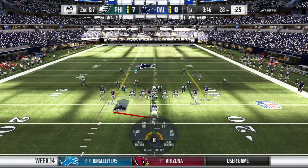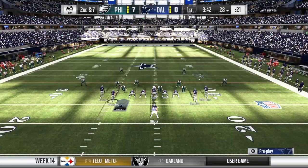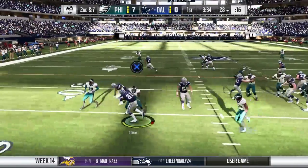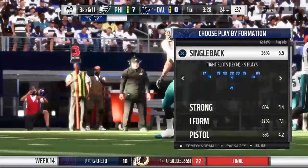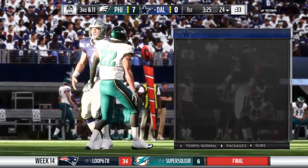Here we go. Wide. Here's the first carry for Ezekiel Elliott. And that one blown up quickly, as he's going to be stopped before he could even get started. He lost 4 there, and it's 3rd down.